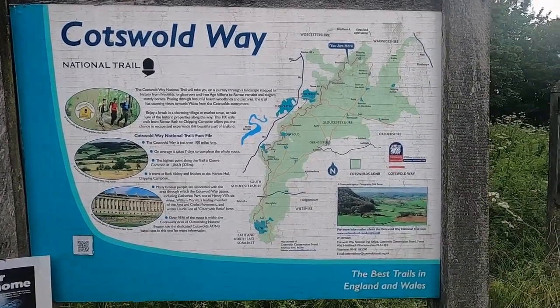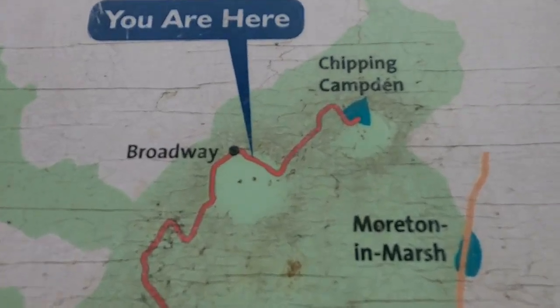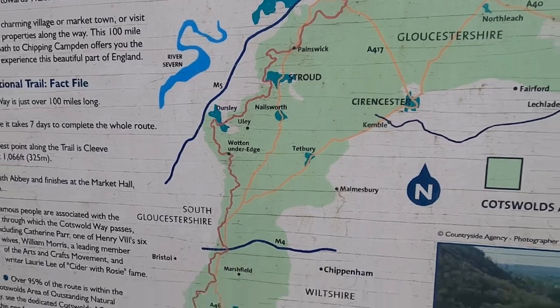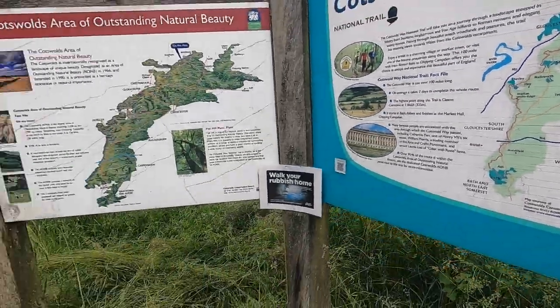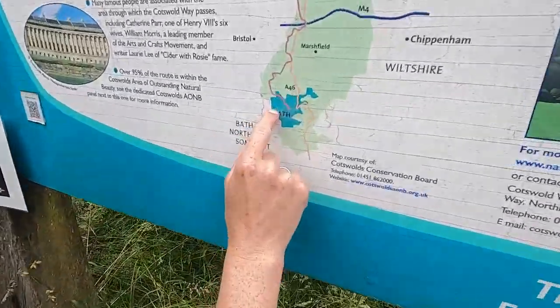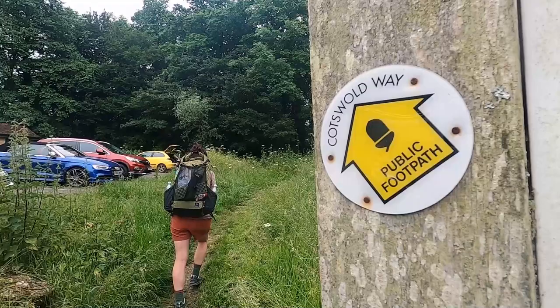Cotswold Way, and really pleasingly, we aren't at the beginning. There's no progress. There's a space, but there's a long way to go, dude. So far. If you look really closely, you can see our car parked. Just there. Just there. Yeah, that's it. I suppose it's on the map.